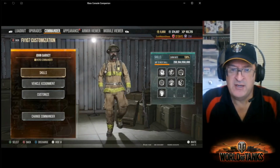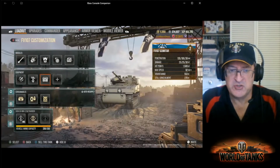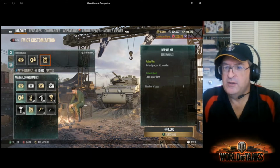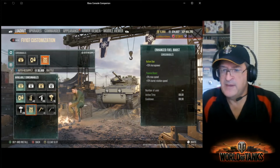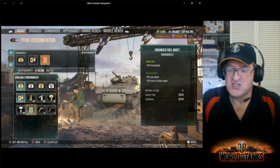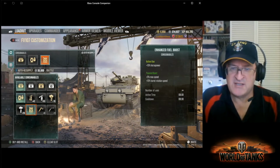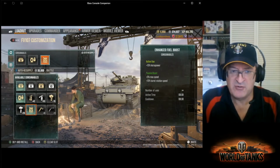Now, if we go back and look here on the consumables, we have gasoline. Now, gasoline gives you... There we go. Now you can see it. Plus 5% speed, plus 10% turret rotation speed. Very important for lower end light tanks. So your turret rotates smoother and faster, because that's how I was able to attack those guys.